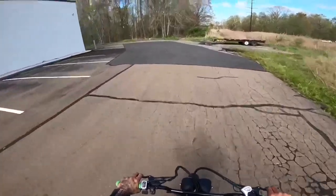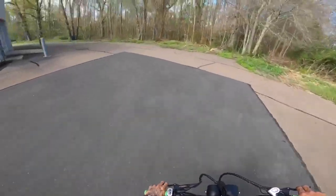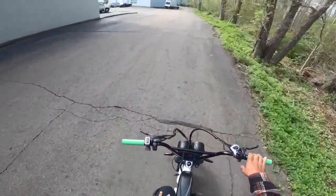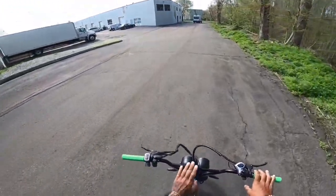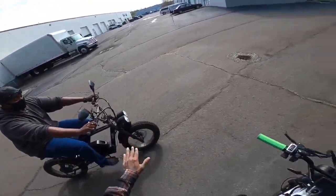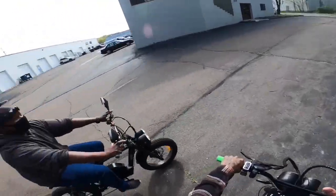Dude. Man, dual motor, dual battery. VIN number, you can get this thing registered, ride it on the roads. This is awesome. These handlebars are super comfy. They are. Yeah. Very comfortable. Those are cool looking too, how small they are. I like these ones because they're a little bit higher.